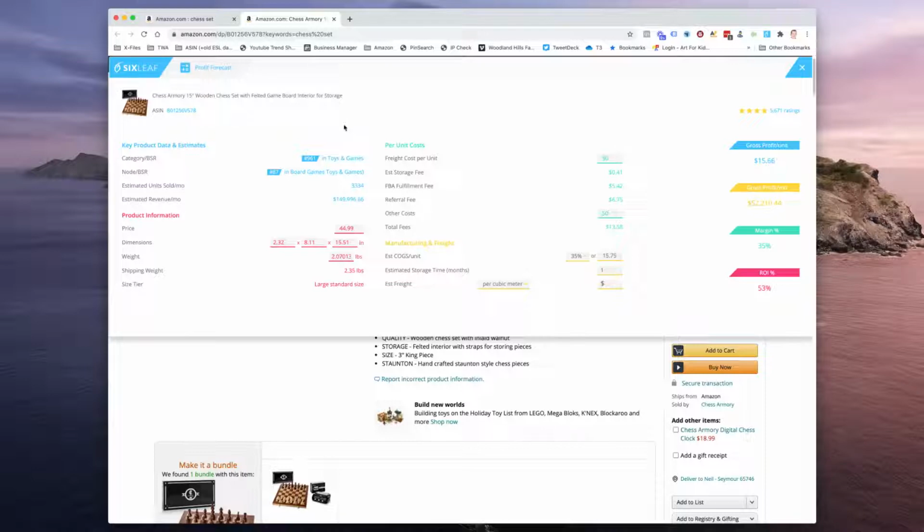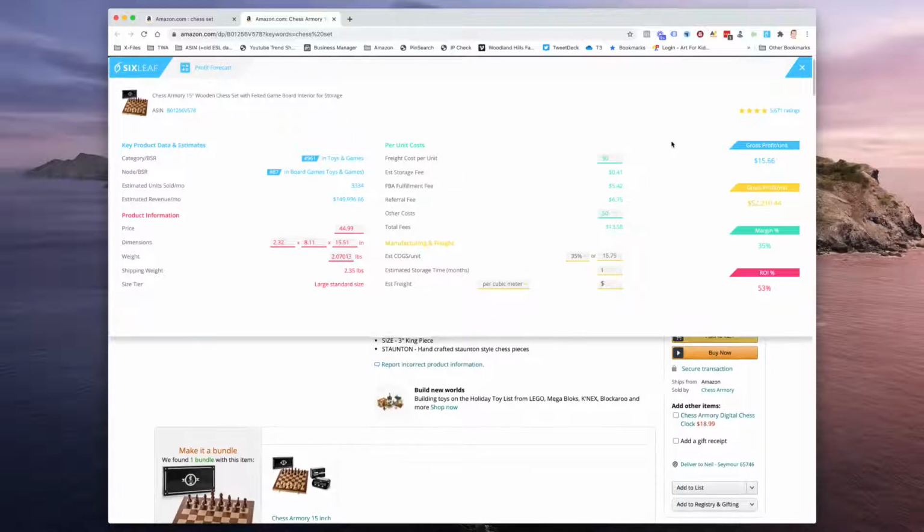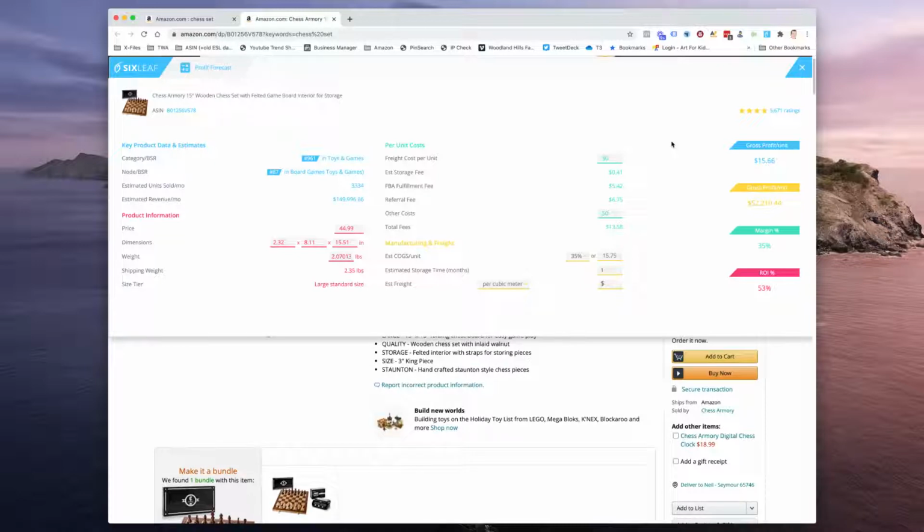We saw the niche is showing us competitive. We know the listing is pretty decent. We wouldn't necessarily want to go directly get this product or a product exactly like it. We would want to go in and innovate this product for FBA and private label. That's the thing you would make sure you do.